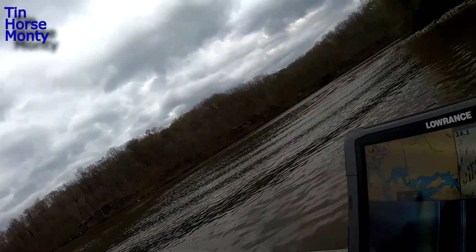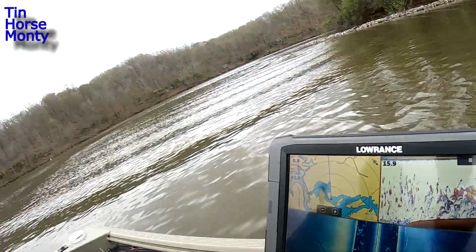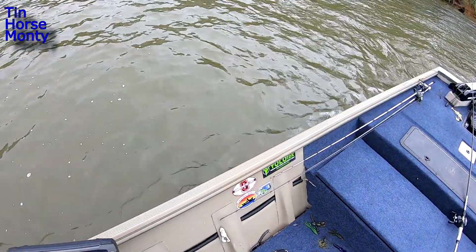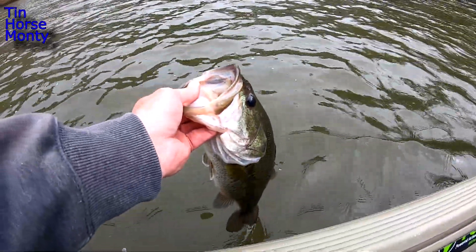Got a lot of shad. Look at this. The bait is in this little pocket. I'm gonna key on some of these little short pockets with a swim jig, see if I can get a bite. All right, let's do a little release on this guy.